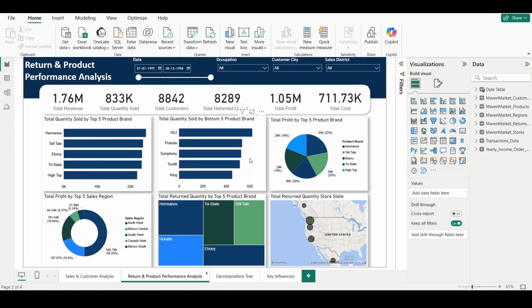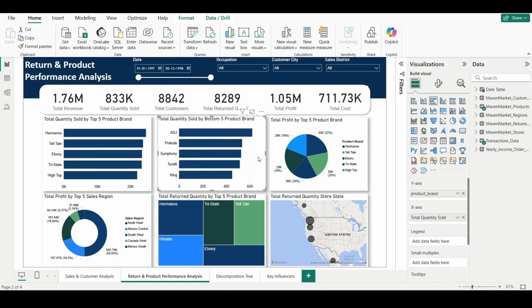Conversely, the total quantity sold by bottom 5 product brand bar chart identifies the underperforming brands in terms of sales quantity. ADJ has the lowest sales volume, followed by Prelude, Symphony, Authority and King. This information is crucial for evaluating the viability and potential strategies for these less popular brands.